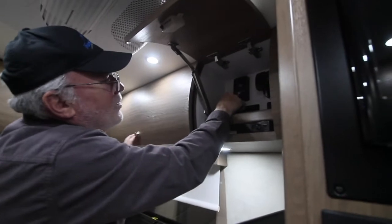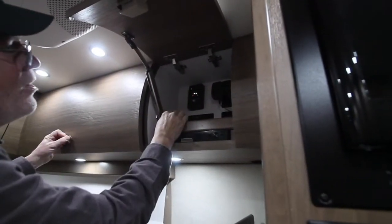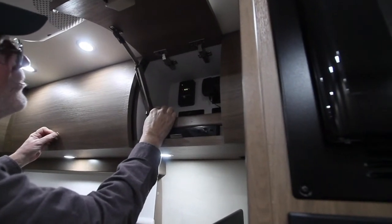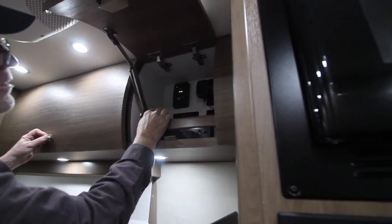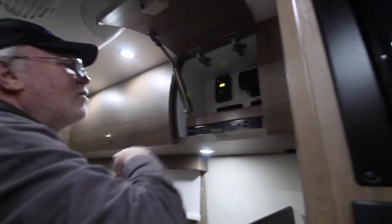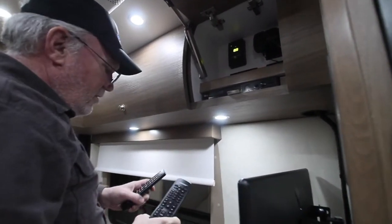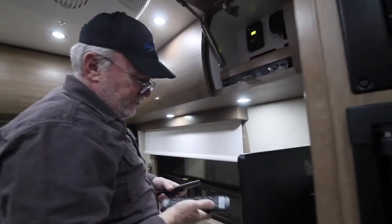And then this is your Winegard powered antenna. We turn that on by pushing the button. It scans around for a second, and there it's on. Now, we're not going to get any signal in here because we're in the garage, but ordinarily you can get a good signal. We get 25 or 30 stations if we're outside.